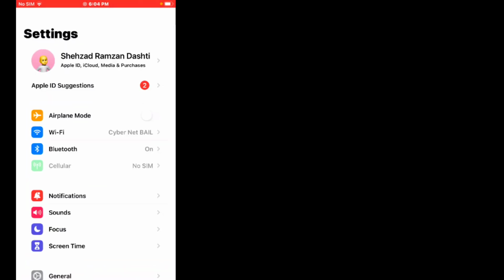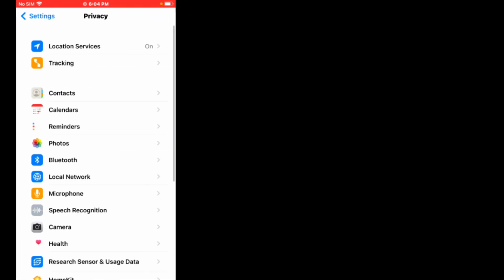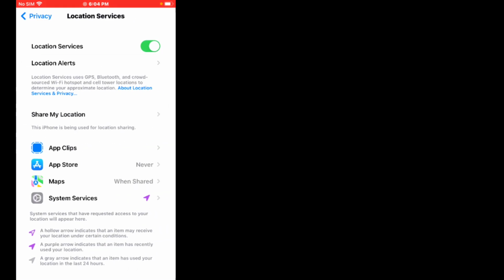If solution number 2 is not working, now applying solution number 3. Solution number 3 is check location services. Firstly, tap on the Settings app. You can see it appears on screen. Scroll up. Tap on Privacy. Tap on Location Services. You can see Location Services appears on screen. Toggle it on and the problem is fixed.